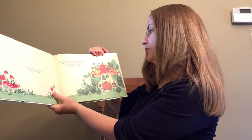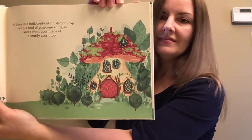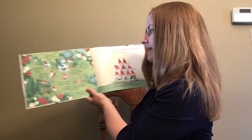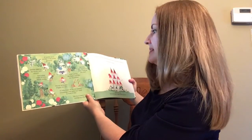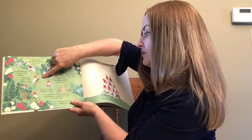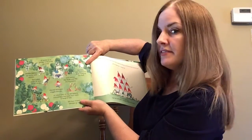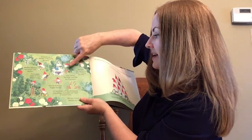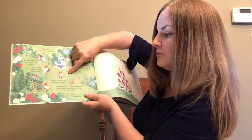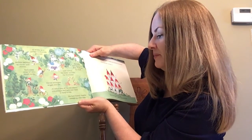Al lives in a hollowed-out mushroom cap with a roof of pine cone shingles and a front door made of a sturdy acorn top. Al works in a garden with other gnomes. Melvin sweeps up sticks and stones. Earl rakes rows of very small rocks. Bartleby has dandelion duty, fluffing the fluff. Cliff bathes the birds and fills the fountains.